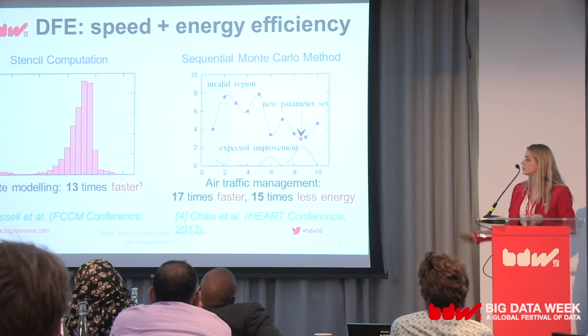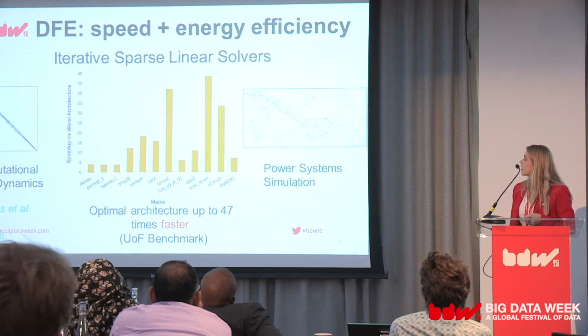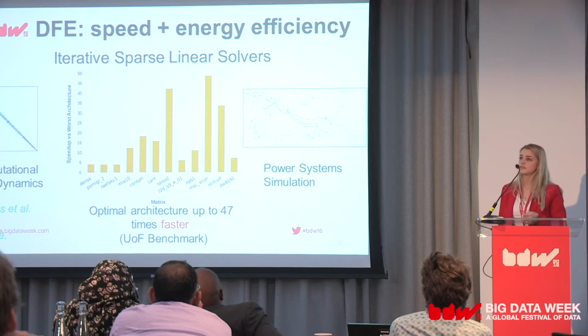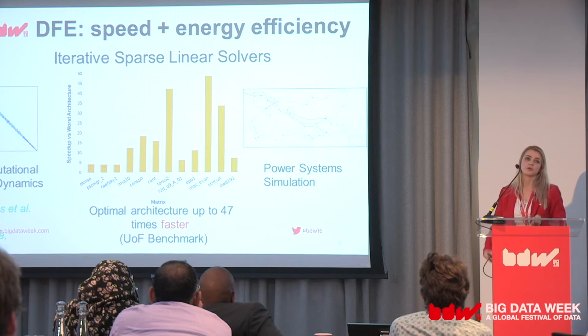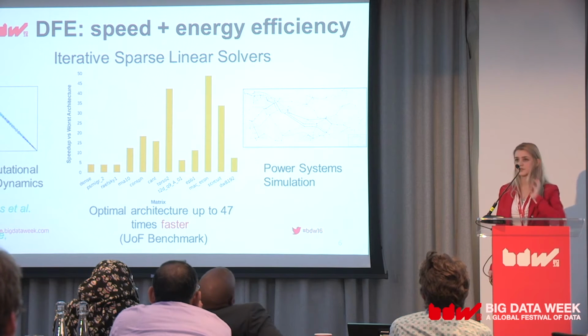Now we're doing climate modeling as well through stencil computation. We're also doing air traffic management through the sequential Monte Carlo method. And we also have a number of quite powerful iterative sparse linear solvers. Those are very important, with applications you find everywhere in the world, from computational fluid dynamics to power systems simulation. And this architecture is about 87 times faster as well.